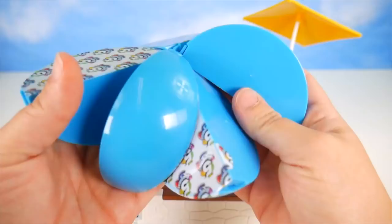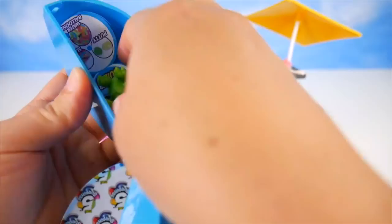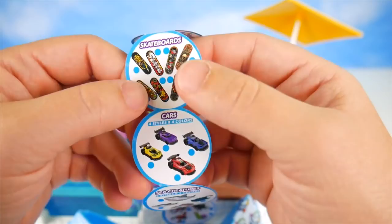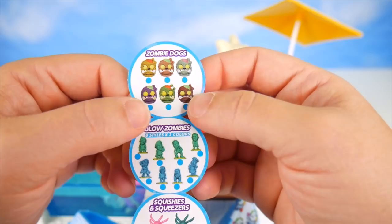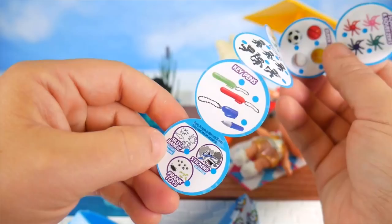Pull off the tab and all the surprise slices open up. Here's the first one we'll take a look at. Hey, it's got our guide in it too. And a cool flying pterodactyl. In this 5 surprise, we could get putty, slime, water balloons, skateboards, cars, sea creatures, dinos, insects. Oh, yucky stuff here. Those dogs and glowing squishies and squeezers, super balls, army men, ninjas, key pens, and even some silly bands, or stickers and things like that.